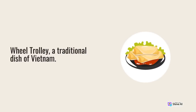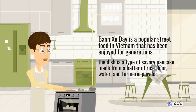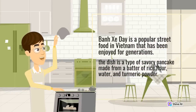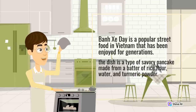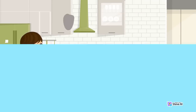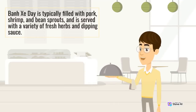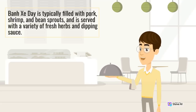Bánh xèo, a traditional dish of Vietnam. Bánh xèo is a popular street food in Vietnam that has been enjoyed for generations. The dish is a type of savory pancake made from a batter of rice flour, water, and turmeric powder. It is typically filled with pork, shrimp, and bean sprouts, and is served with a variety of fresh herbs and dipping sauce.